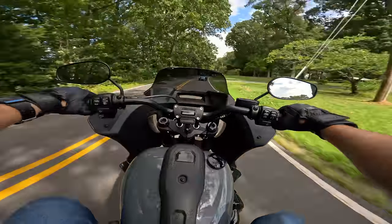Looking for any scratches or anything on this thing. Looks pretty clean.